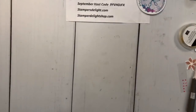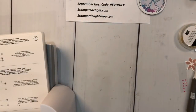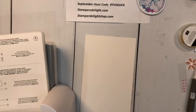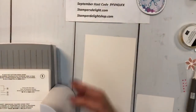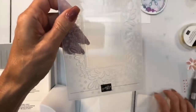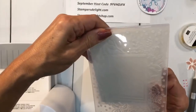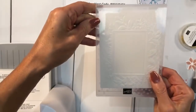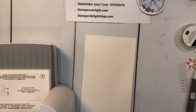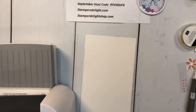Okay, I'm going to do one real quick for you, okay? So I am going to bring in a piece of basic white, just because I love this embossing folder. I am going to bring in that embossing folder. And I'm going to show you how easy it is to make a real quick card. Okay, there we go. Going to go ahead and put this through. Nothing to it.